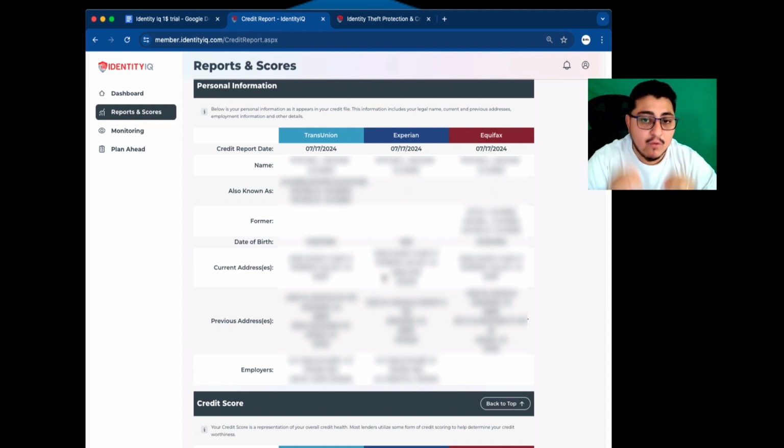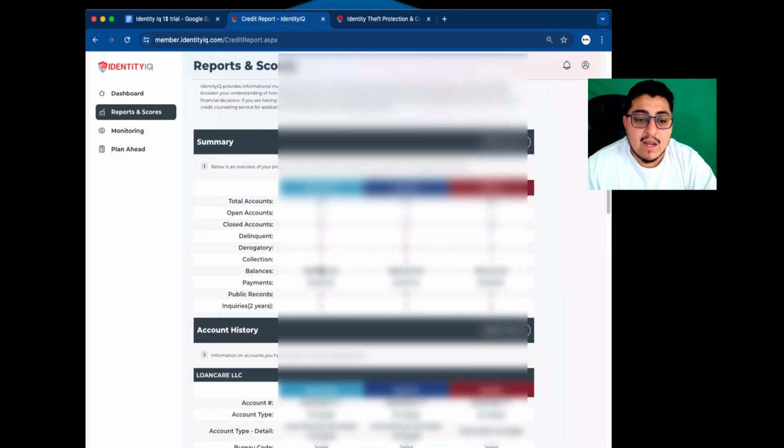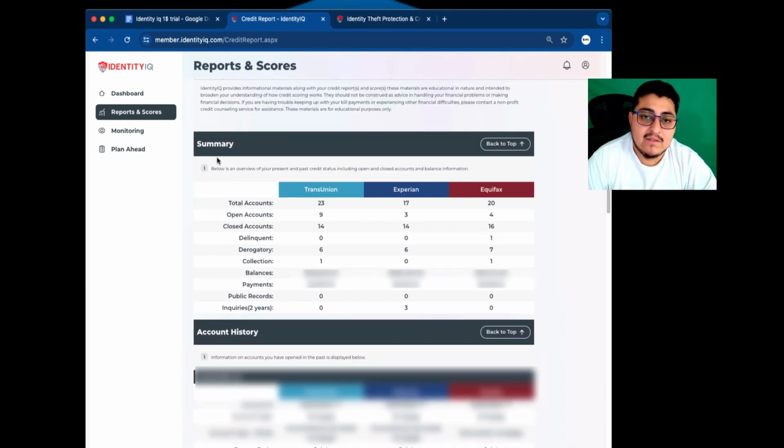But again, I'm going to focus mainly on the collection account so you can delete the collection account off your credit report. So it's going to give you your personal information, your credit scores, and then a summary. This is basically analyzing your credit report for you, making it super easy for us. I'm telling you, technology either makes us smarter or lazier, and to me it's a little bit of both.